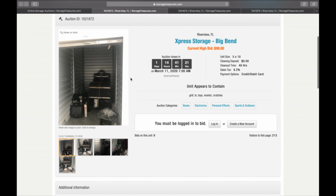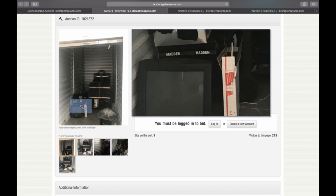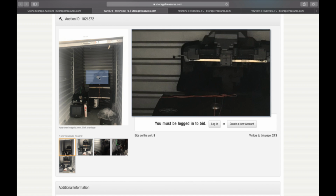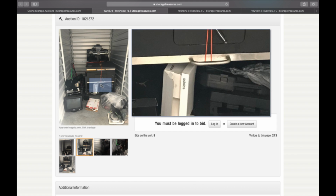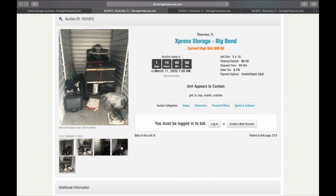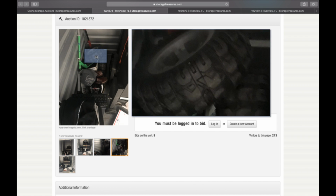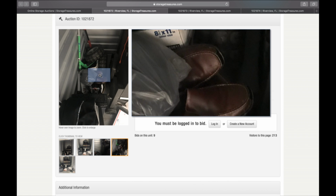Okay, so the first one is a 5 by 10, currently at $90. A grill, TV, toys, monitor, I think they meant monitor, and crutches. So let's go ahead and zoom up on it. Look, we've got some Steve Madden shoes, a priority box there, some Adidas. Looks like we've got some sort of shoes and tools potentially in there. Kingsford grill. And then as we zoom up, we've got some tires, maybe a dolly. Some shoes that look really messed up.